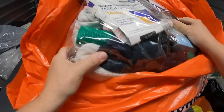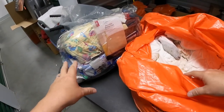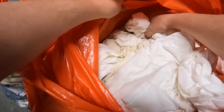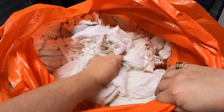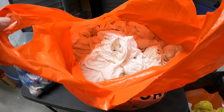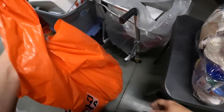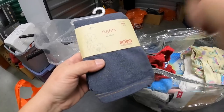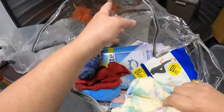There's a nicotine patch. Kind of odd to have that in a bag of socks and bedding, in my opinion. And wow, that's a lot of socks and shirts and probably some undies too. I'll donate that, but I have a feeling they probably kept them for rags. But we'll donate it. Maybe they can sell them as a rag bag. A rag bag. I'm a poet and didn't know it. Dad jokes.